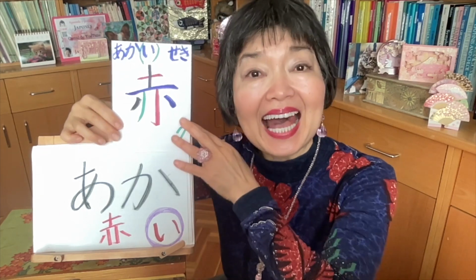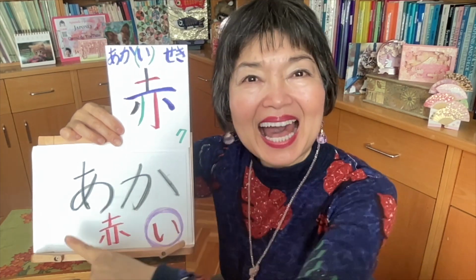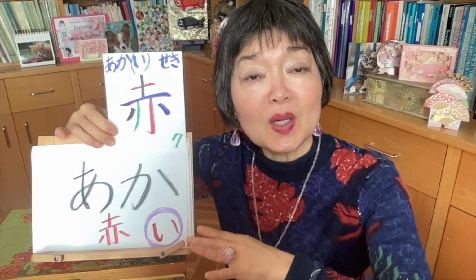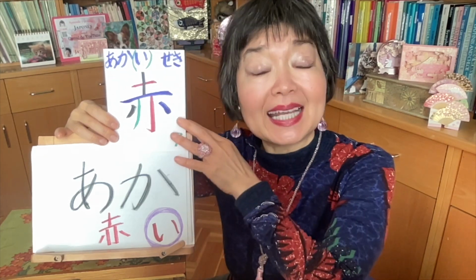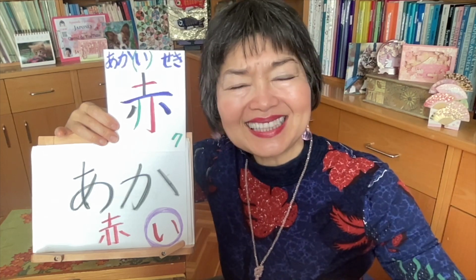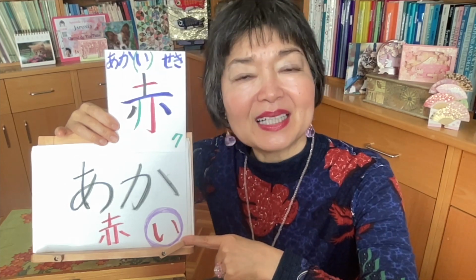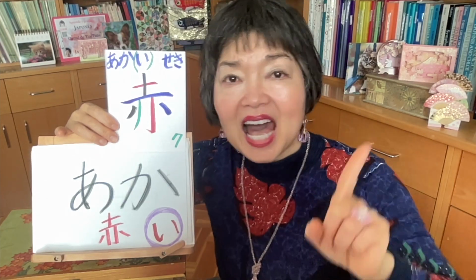When we say only aka, this is the noun red. And for the i-adjective, we must add i. So this is the i-adjective, akai. This also means red. The way to conjugate is different if I use it as a noun or as an i-adjective. For example, it's red, using it as a noun: 赤です。赤じゃありません。赤ではありません。Now using it as an i-adjective, it's red, it's not red: 赤いです。赤くないです。Now please write with me.